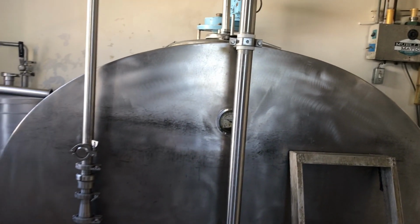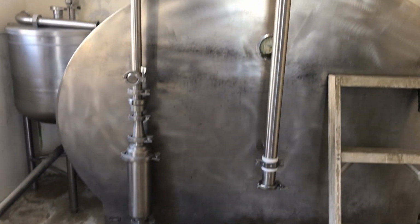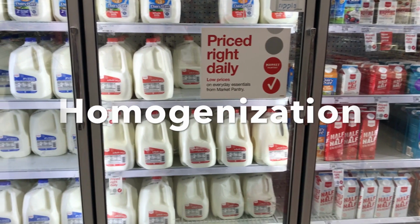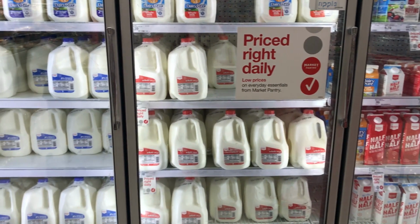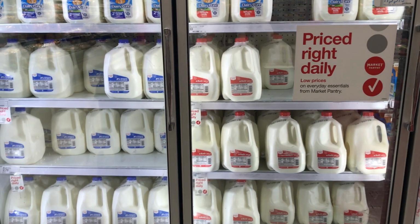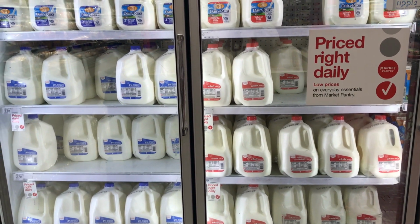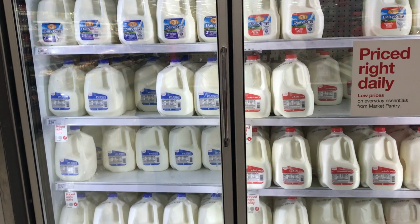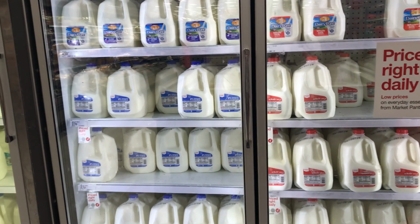A lot of the milk that we buy at the grocery stores goes through a process called homogenization. This is not something that Mount Crawford's farmers do, but it is a process that breaks down the fat in the milk and prevents the cream from separating and rising to the top. The fat is later added back into the milk in different percentages: 1%, 2%, whole milk, or skim milk.